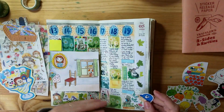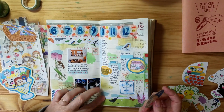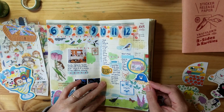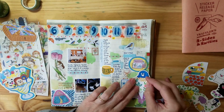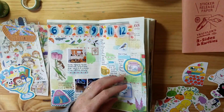And I spent a little bit of time trying to find a place for this mole, because he's very cute and he is blue, and a lot of my pages have a lot of blue in them, so I just couldn't decide where to put him. And in the end, I just pop him on the corner here. I think he looks really sweet there, and his blueness matches the blue lettering. Again, this is an Aki Kondo illustration.